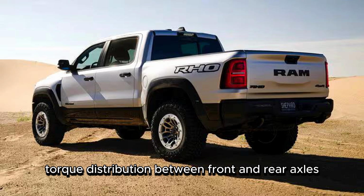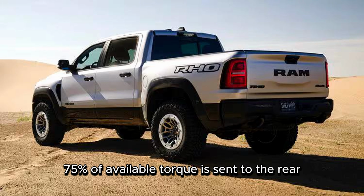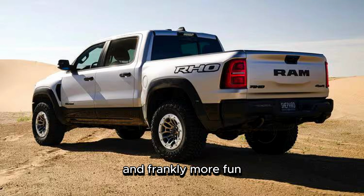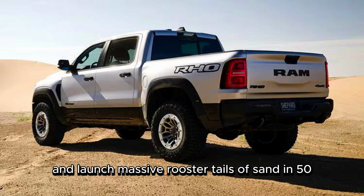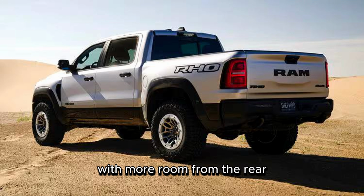Normally, the off-road torque distribution between front and rear axles is evenly split. In Baja, 75% of available torque is sent to the rear, making for better throttle steering on loose surfaces and, frankly, more fun. It's not that you can't do donuts and launch massive rooster tails of sand in 50-50 four-wheel drive trucks, but it's exponentially more fun with more oomph in the rear.